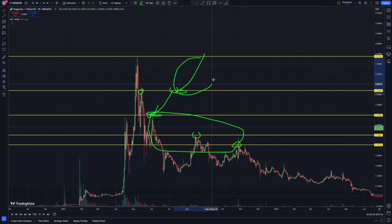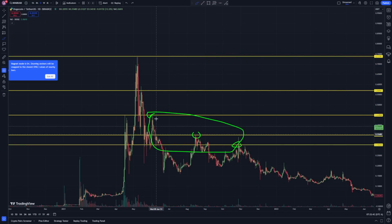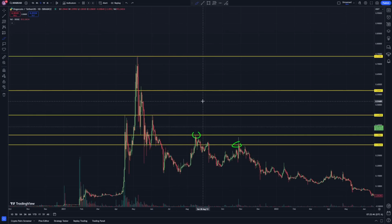I mean, there's a big huge space right here and right here. These ones are all kind of close together, so that's why I'm curious what's going to happen. If we break out of right here, then I'm wondering if we'll go to the next spot sitting at .569, and it can just continue to go.